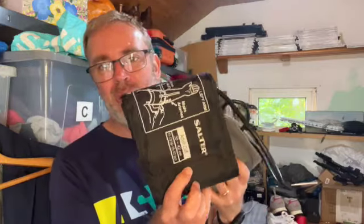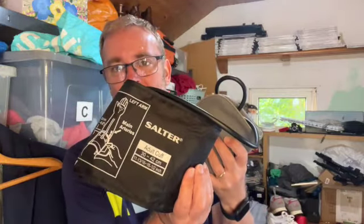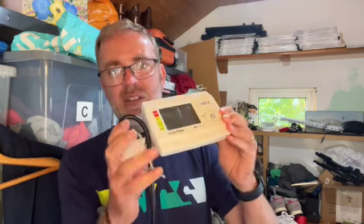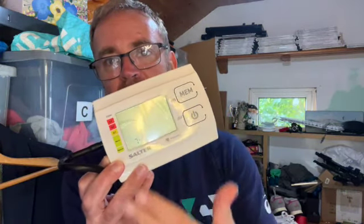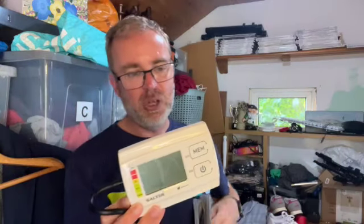Absolutely love it. Also on Thursday is a Salter blood pressure monitor. Paid £8 for this, and these go for about 25. And you can see, look there, it's still got the plastic cover on the screen. So I don't think this has been used that much. It works. I tried it. I took my blood pressure, just to see if it works, and I think I came out all right on it. So, nice blood pressure monitor.